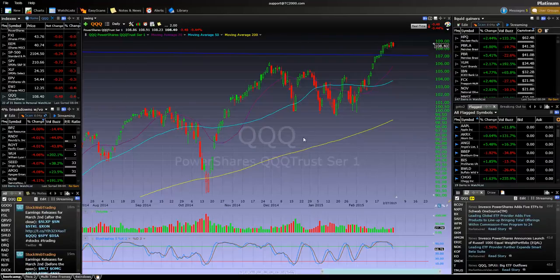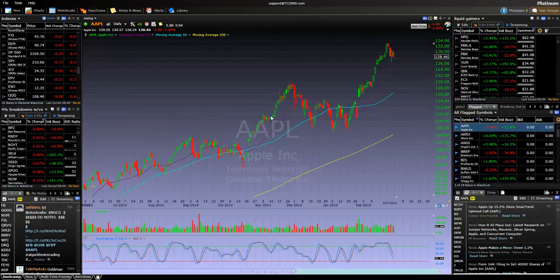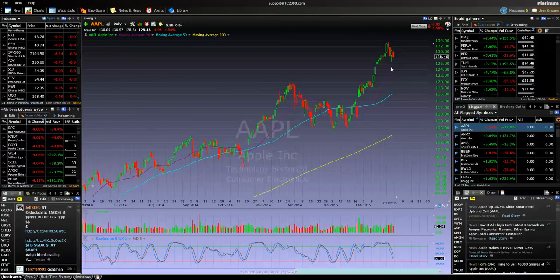Let's take a look quickly at the watch list. Apple Computers is forefront on the swing trade side. Ideally, a pullback here to the 20-day moving average may give us an opportunity, but the area that I would much rather see is this 120 mark, which is the level where the breakout was. I think that 120 mark, between that and the 50-day moving average, is going to give us a really nice reward to risk ratio.